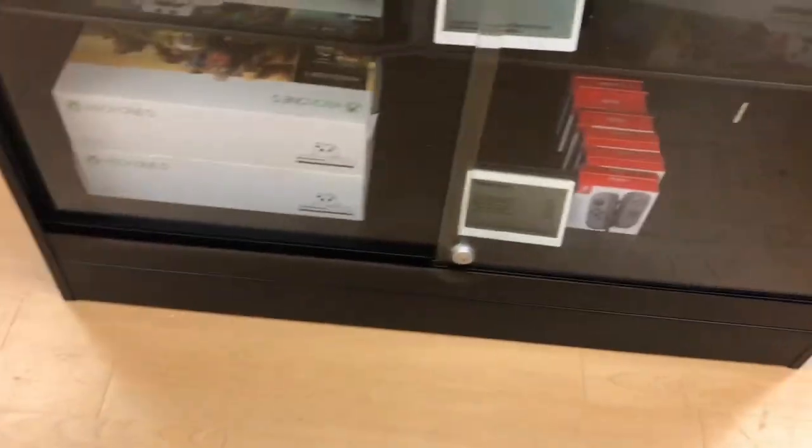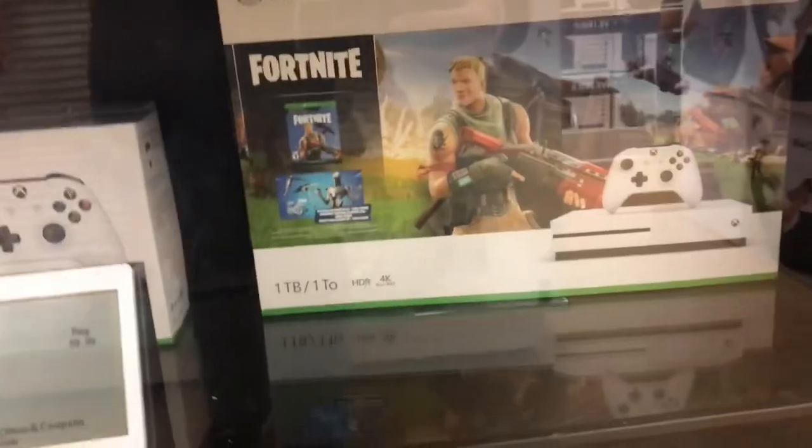There's some decent stuff down here. They have Xbox things here, and I want that Fortnite Xbox so bad. You guys don't know how much I want it. They have Joy-Cons. How much are they? I don't know. I'm waiting for GameStop on Black Friday. I have one of these though. So that's cool.